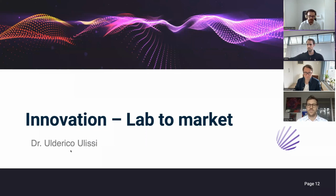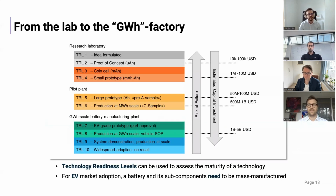And similarly to Matt and James, my career has been in a number of different chemistries, and I've always been between lab and, let's say, industrial innovation. So my next part will be looking more at what is the mechanism to get an innovation from the lab to the market, if you want. And with this, I'd like to also address that point about why there is this mismatch between theoretical values, between what's communicated and what's real.